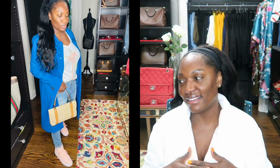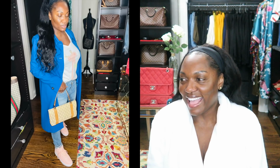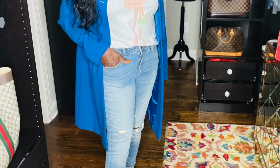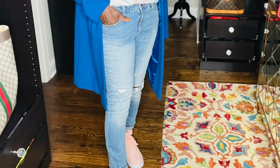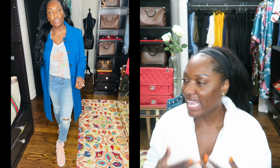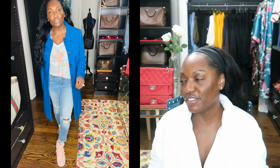So how do I have these styled today? Well, here again, just a really great mix, I think, of casual and then just a little bit of elevation. So I have on some jeans. I am the biggest fan of jeans. Jeans are just like the perfect outfit starter. They can be dressed up, they can be dressed down, and there's so many different variations of them.